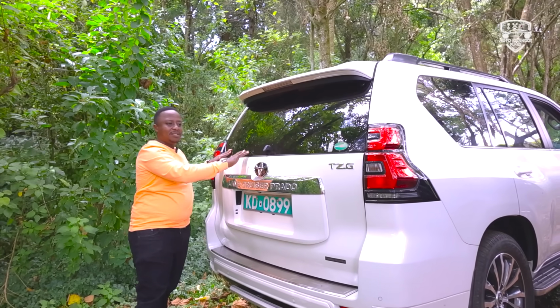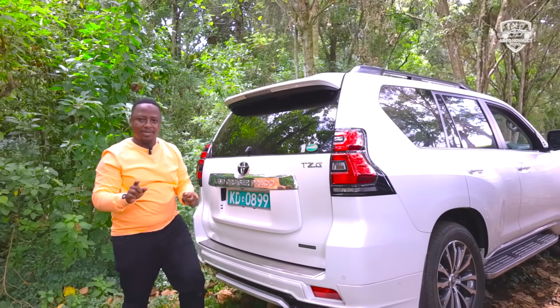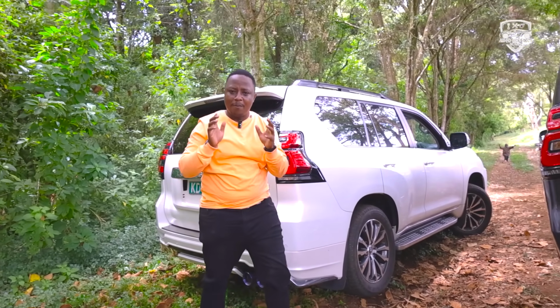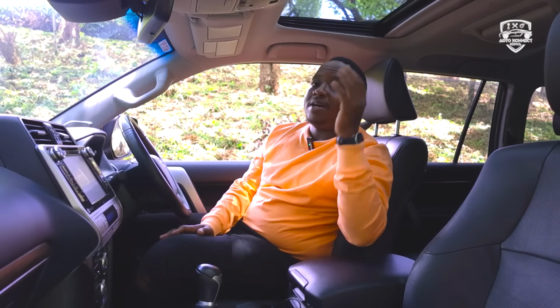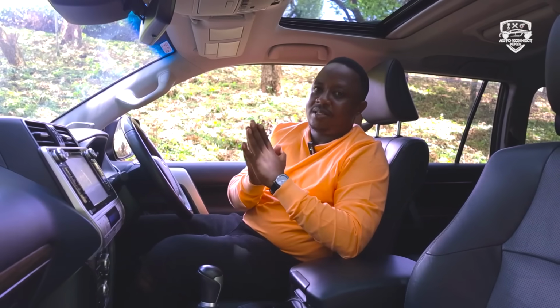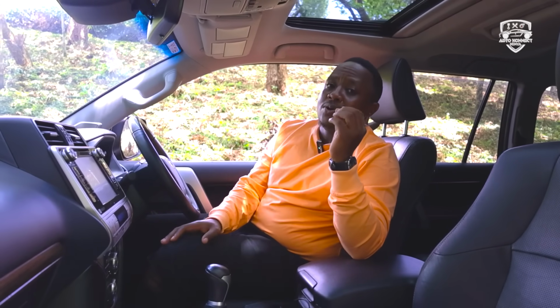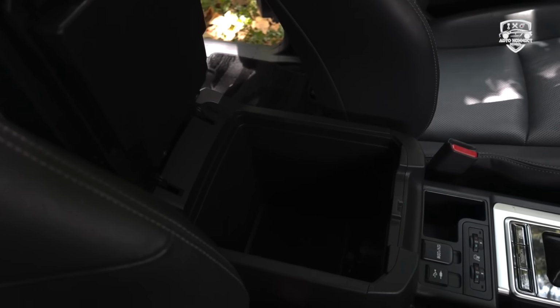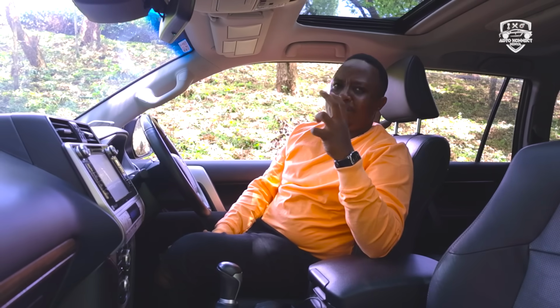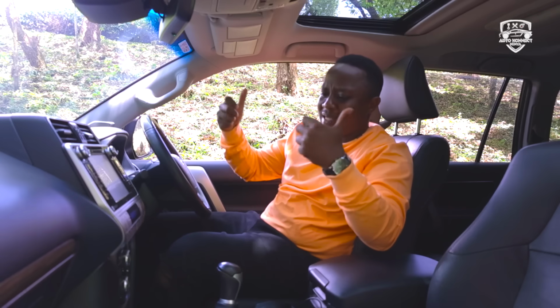Now, the other significant differences are in the interior, and these will showcase why one is better off-road compared to the other. Both the TZG and the KAKADU have a sunroof and they can seat 7. However, there are some notable differences when it comes to the interior. Now, the KAKADU has a cooler box right here, so that you can chill your drinks when you're driving across the Australian outback or even the treacherous Kenyan terrain in very hot temperatures.